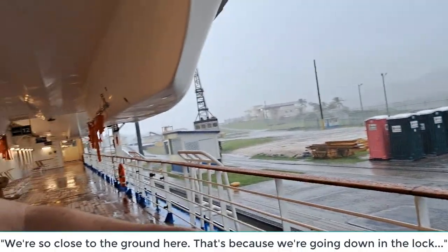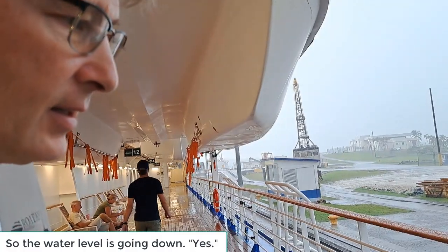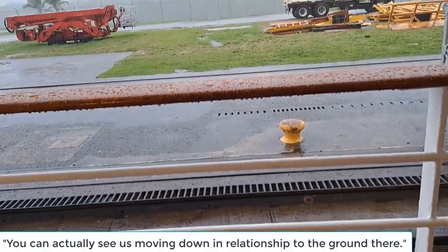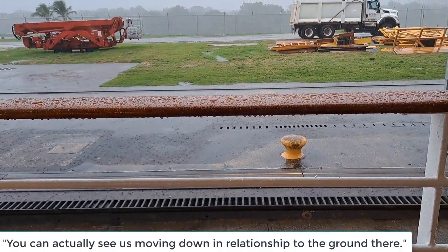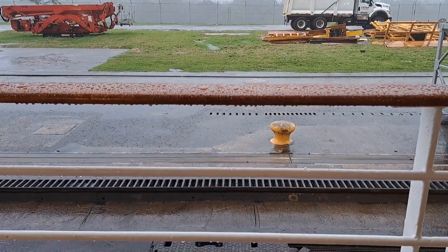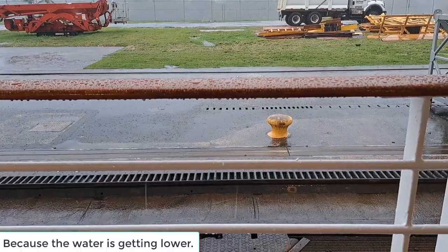We're so close to the ground here, and that's because we're going down in the lock. So the water level's going down? Yes. You can actually see the ground, us moving down in relationship to the ground there. Oh yeah, that is true. So, ever so slowly, our ship is going down relative to the ground because the water is getting lower.